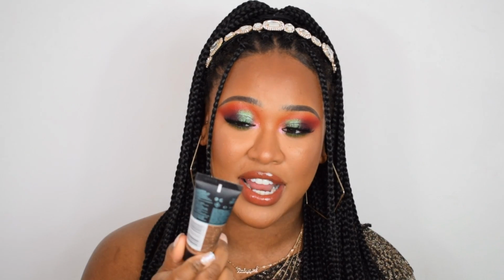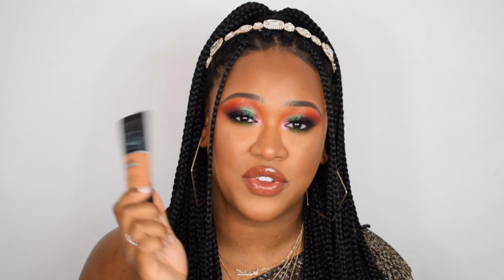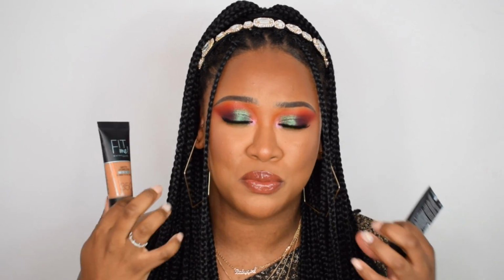The coverage on this is good, but it's not like full coverage. I feel like this one has more coverage than this one, but this is definitely a good everyday foundation. If you have oily skin, I think you would love it. It's just such an easy foundation to wear. Like, I know I can wear this and my foundation would last all day, and it's not cakey or heavy or too drying. It is mattifying, but I hate when my face feels tight. I just like to look matte without feeling tight, do you know what I mean? So this one is definitely a plus.